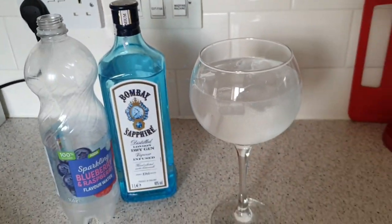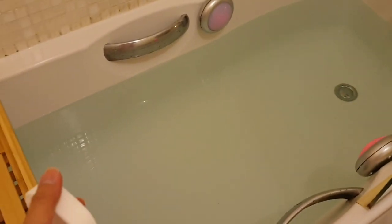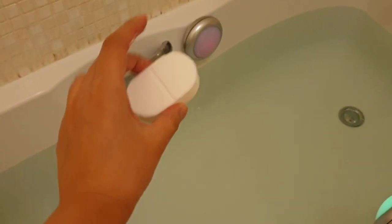Try it on, nag-bath. So, napuno ko na yung bath. Well, hindi siya punong-puno. Okay na yan. So, ito, lalagay na natin ang ating bath bomb.